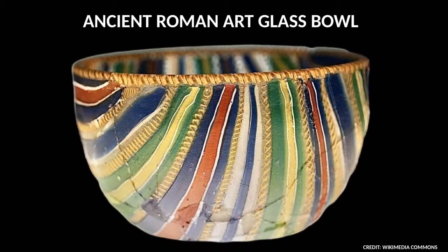First, we'll look at an amazing ancient Roman art glass bowl. Now, this bowl takes many different techniques to create it. Glass was often the ornaments of the wealthy. Not everybody could afford to have it.